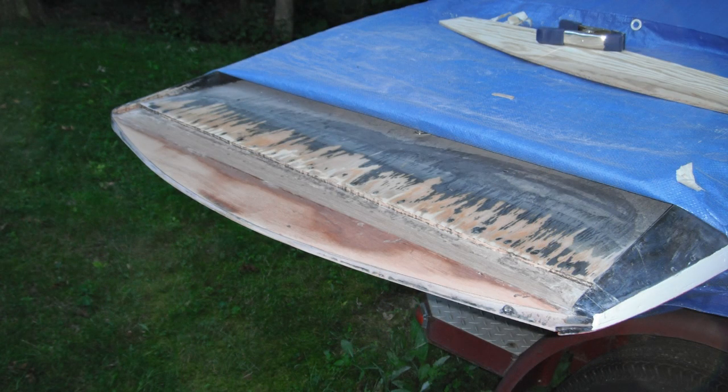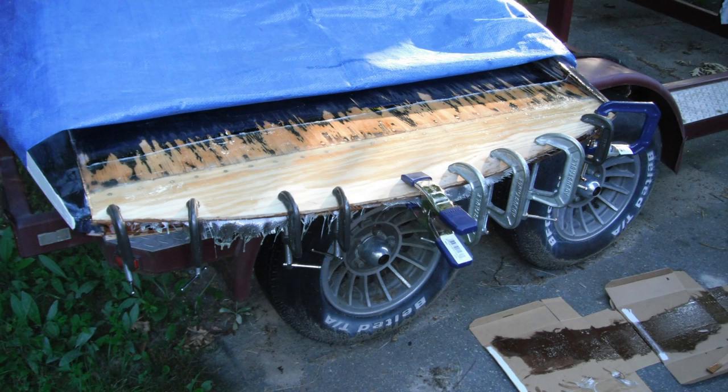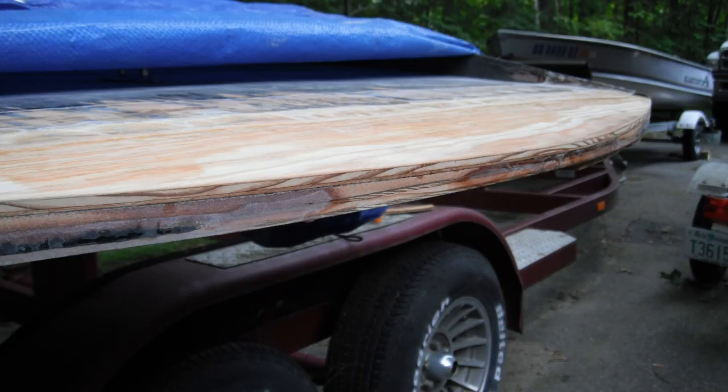All surfaces were then sanded and prepped for fiberglassing, and the new piece is fiberglassed in place with the West System using as many clamps as we had. The front was then sanded flush and prepped for painting, and it was repainted with two coats of black paint to finish the repair.